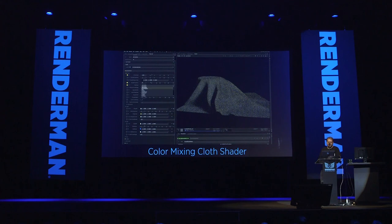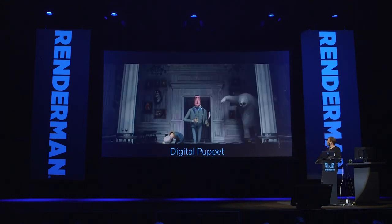So one way that we had to figure out how to deal with this in CG was to build a shader that could deal with this color mixing. Here you can see the weft and the warp can change, and depending on how much weft or warp and the direction of the weft and warp, you can get a variety of different effects, and you can get that optical color mixing. So we put all this together and a couple other things, and we end up with a digital puppet.